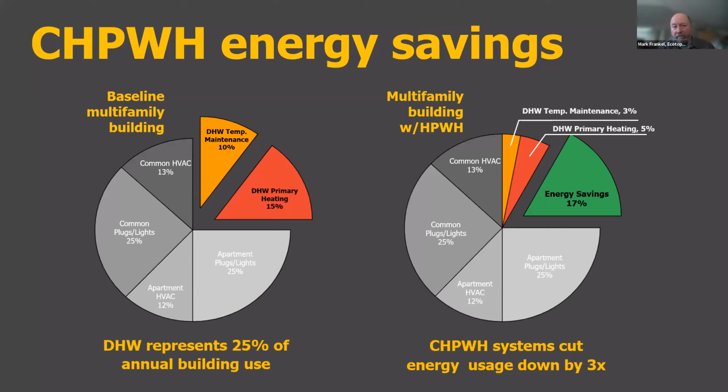For those of you who are not familiar with this technology in multifamily, this is data from Seattle. In the Pacific Northwest, 80% of our existing multifamily buildings use electricity as a fuel for hot water. So 80%, that's really big. Nationally, it's about 50% electric and 50% gas. A lot of those electric are in-unit electric, small tanks. Those are really hard to replace with central heat pump water heaters. But most of the new stuff is going to central.